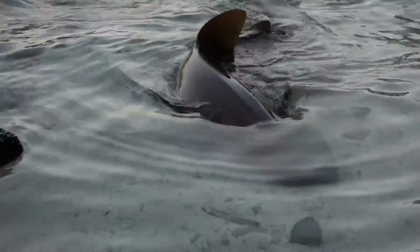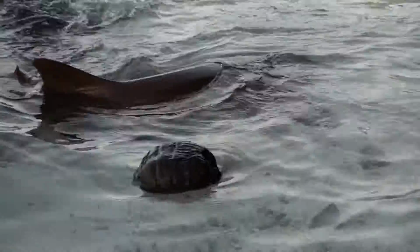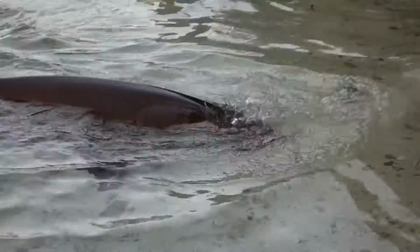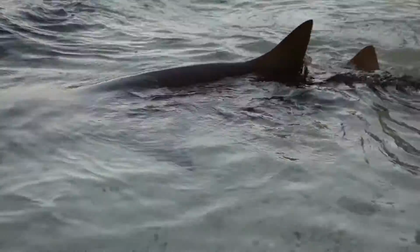Coming in. This is very cool. That's a pretty good size shark. Still not sure which one he's going to get. He's thinking about it. He got it. Grab him, Papa. I hope we keep him here because otherwise we'd never see him.